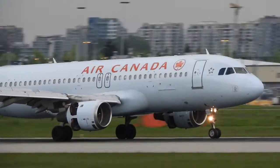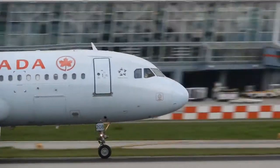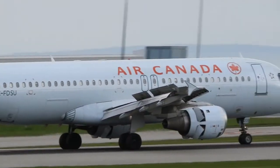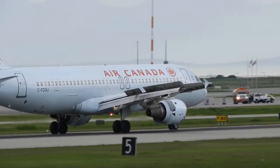Ground, Air Canada 248, taxi. Air Canada 248, ground, runway 26 left, altimeter 2985. Taxi on Juliet Charlie and Juliet Ultra Lima. Juliet Charlie, Juliet Charlie, Air Canada 248.